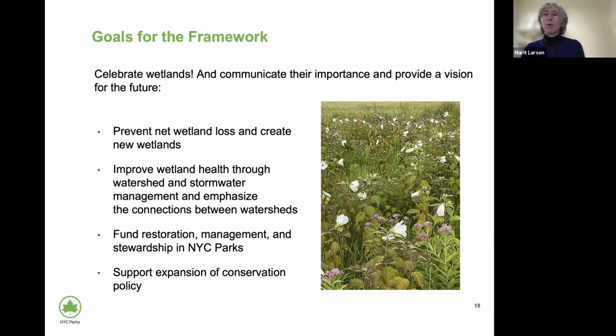So the goal then is fundamentally to make sure we've got the resources to restore and manage these systems, whether it's staff or capital projects. And then finally, to work with our partners to expand the protection of these systems through policies.